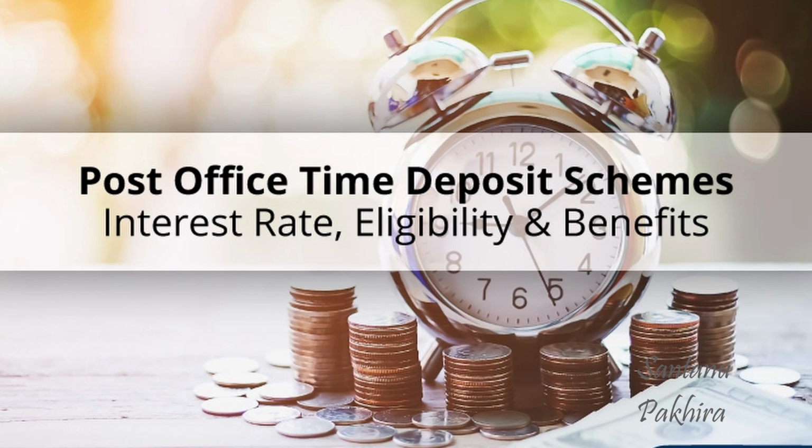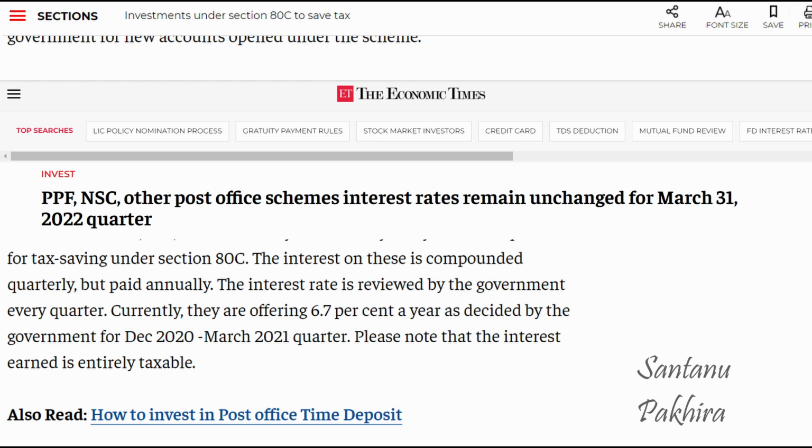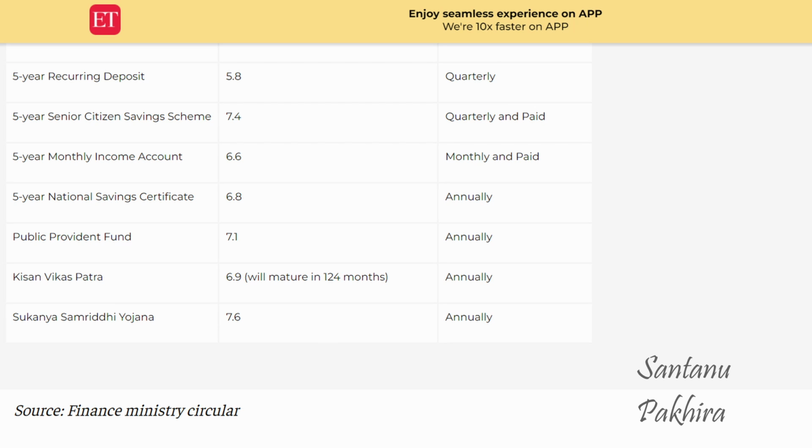Next is the 5-year post office time deposit scheme. POTDs are similar to bank fixed deposits. They are available for different time durations like 1, 2, 3 and 5 years, but only the 5-year POTD qualifies for tax savings under Section 80C. The interest is compounded quarterly but paid annually. The interest rate is reviewed by the government every quarter. Currently, they are offering 6.7% a year as decided by the government for the December 2020 to March 2021 quarter. Please note that the interest earned is entirely taxable.